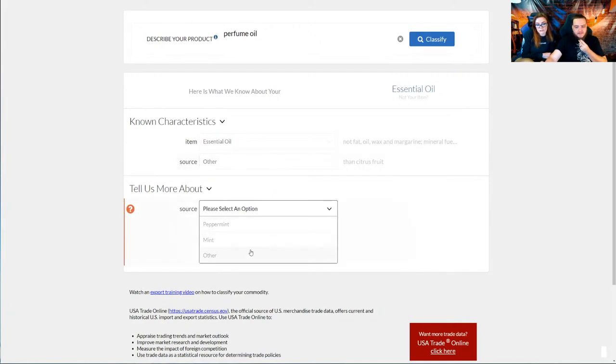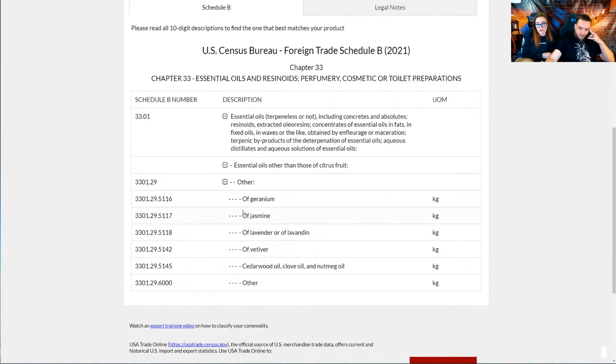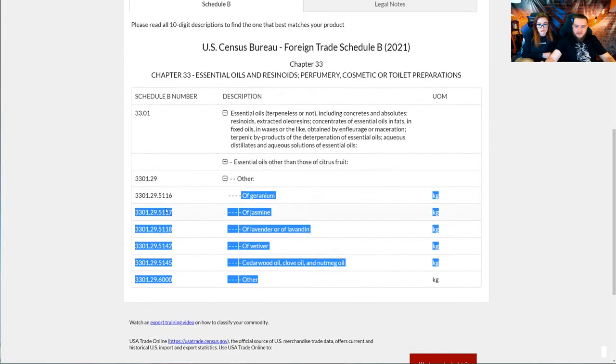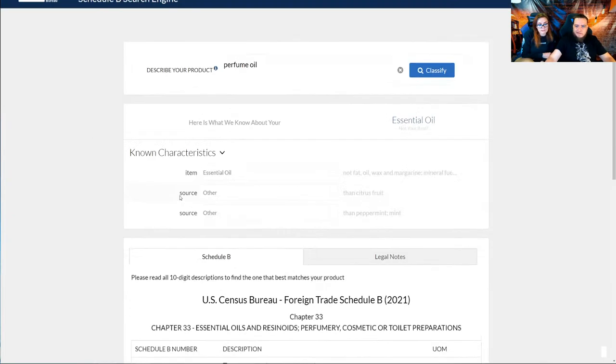Is it peppermint, mint, or other? We'll say that it's none of those. So it's either going to be falling under perfume, or it's going to fall under essential oil. I think the numbers were exactly the same, though. So we got here, and obviously the end numbers don't even matter, so here's our category, but germanium, jasmine, lavender, lavendin, vetiver, cedar. Yeah, baby, yeah. You see it. And then others fall into here.